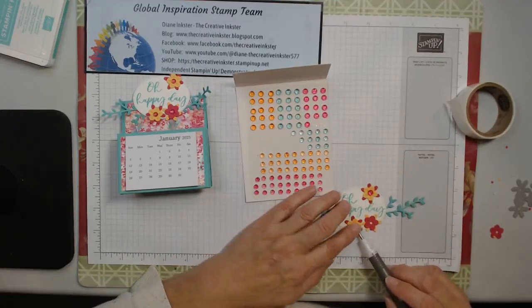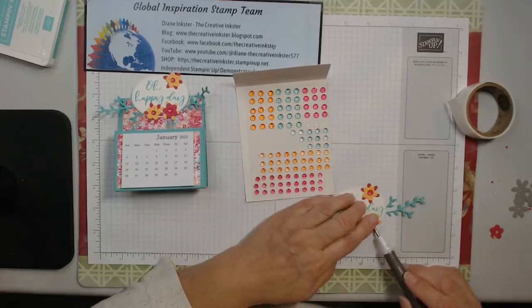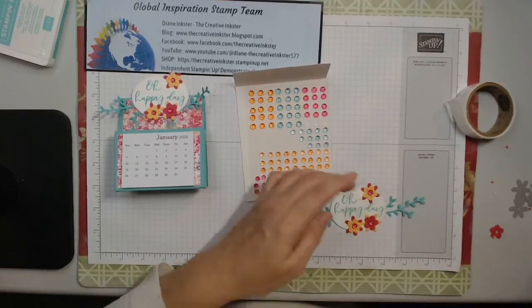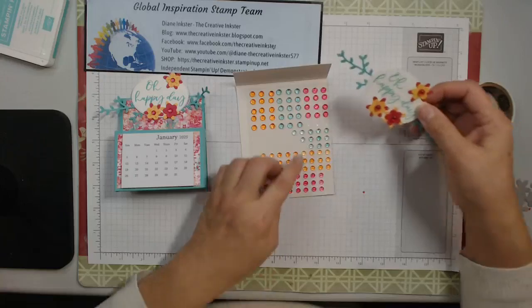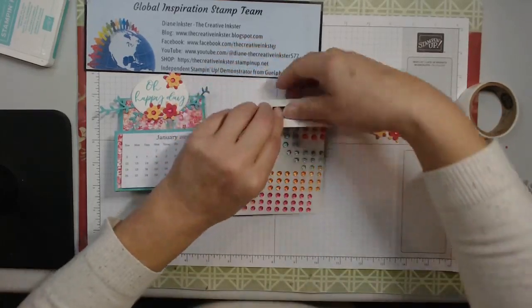I prefer smaller when there's 2 sizes of dots, personally. It's just a thing I have, and so I tend to use all those up and then keep those for my very special projects. I don't know. Is that what you do?